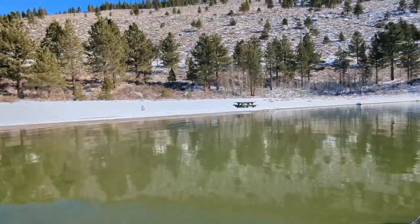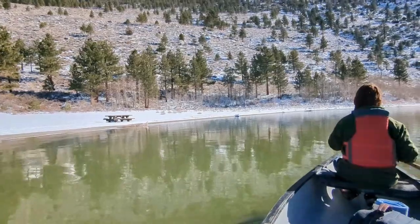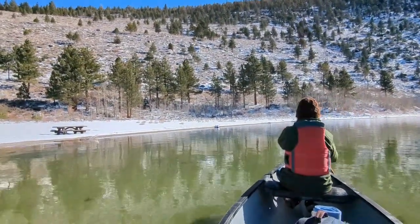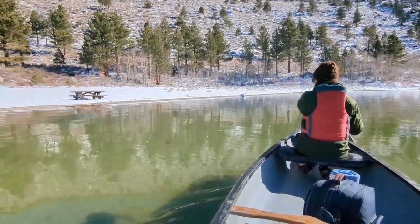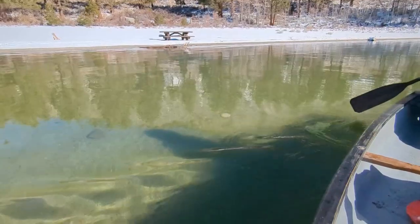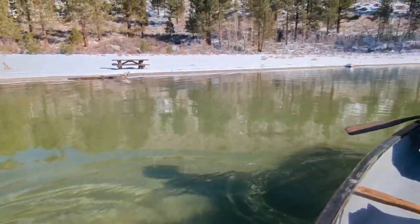Don't mind us, we're just doing a little snow boating. You can see the rocks on the bottom clearly. Oh, there's a piece of garbage there, unfortunately. Oh, it's a skeet, like a shotgun skeet.